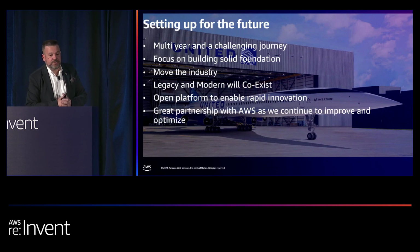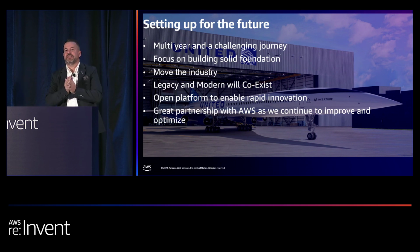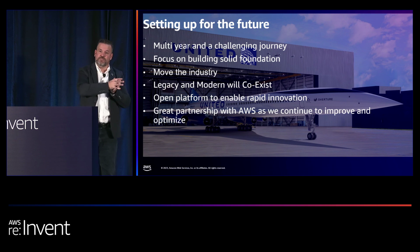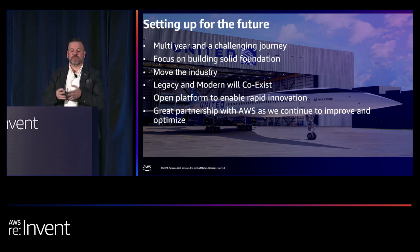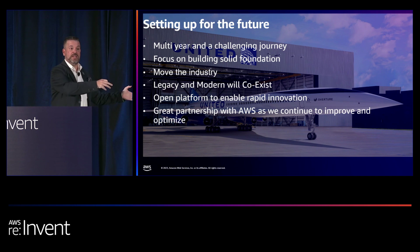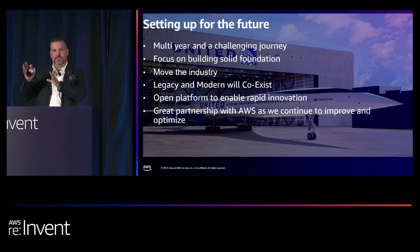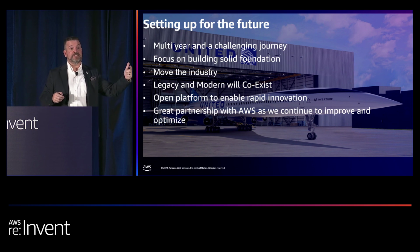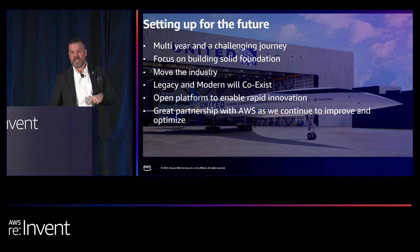So where is this taking us? This is a multi-year and challenging journey for any airline. At my previous airline, they took a little bit of a different step. They didn't go through a transformation, but they moved off a mainframe to a modern PSS system, though it's still based around all the old legacy capabilities of e-tickets and PNRs. So that's one option. United has taken the other option of trying to transform.